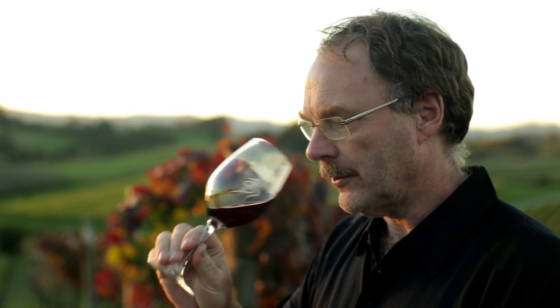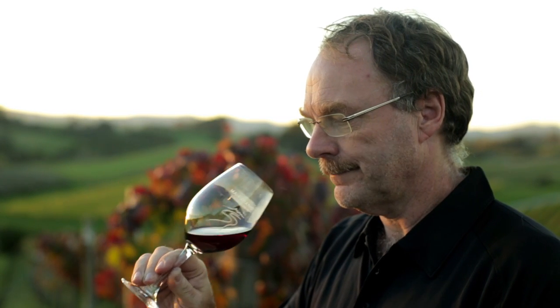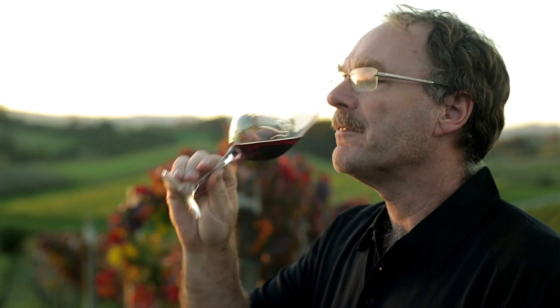It's a beautiful ruby garnet sort of colour. On the nose we're seeing some nice plummy characters, black Doris plum and a bit of nice subtle oak. That carries through onto the palate, some nice warm tannins involved there. Very, very nice easygoing wine.